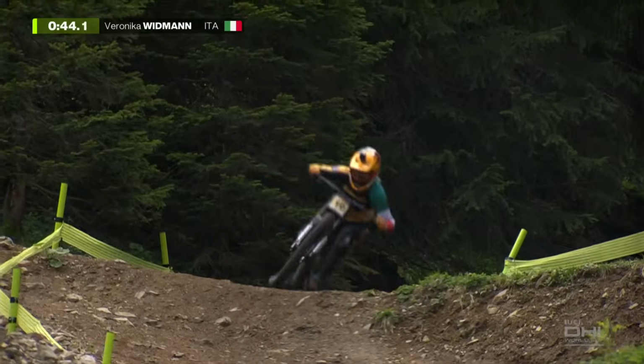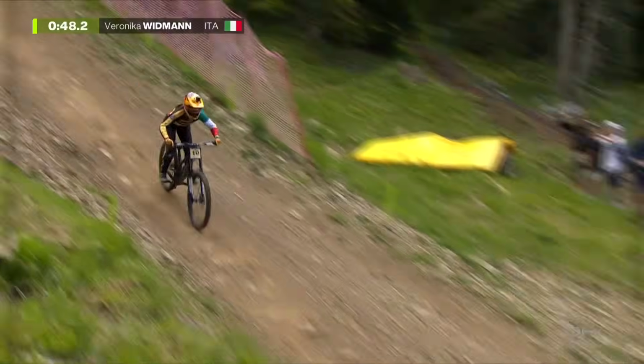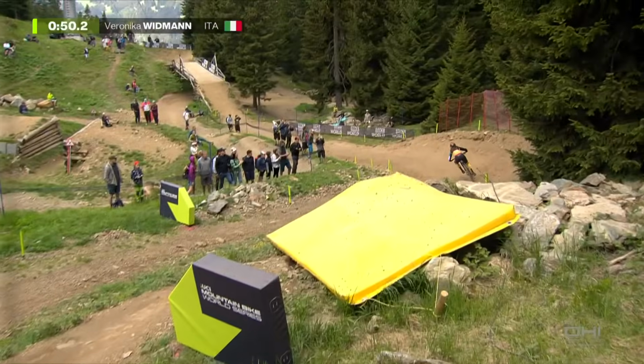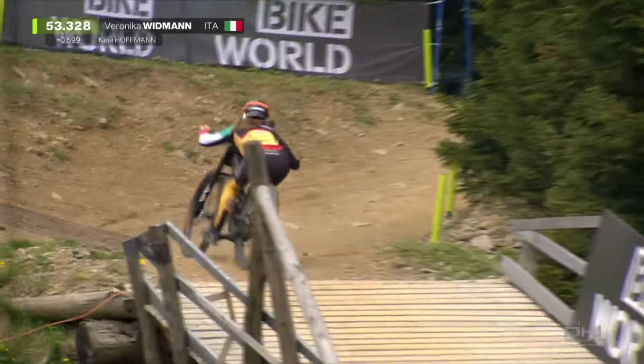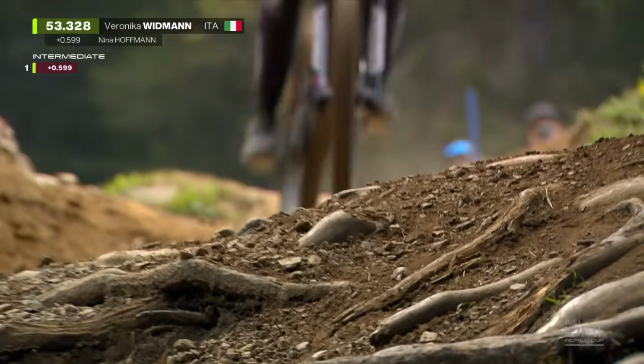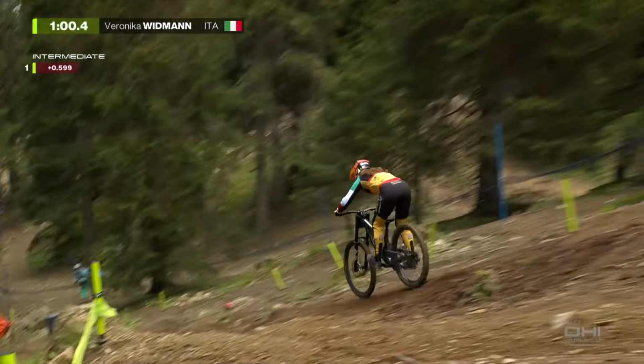It's great to be back at the downhill. She looked like she's late for something. Yeah, she wants as much time before the finals as possible. She's making her way down there pretty fast. Wow, good carrying speed here. A little bit short on that jump. Yeah, Wittmann well in touch, half a second back.